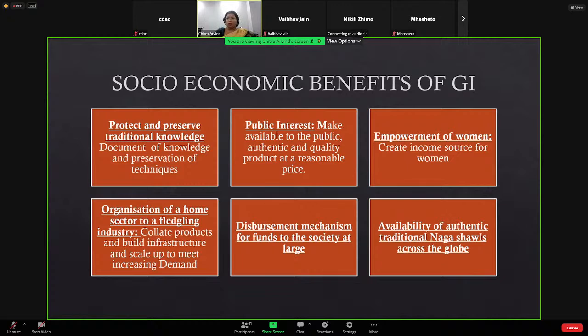As of now, most of them are home sectors. How do you make the home sectors into a fledgling industry at least, and convert that small fledgling industry to a multi-billion dollar business? Organization of the sector. Think of Amul. Think of how all the cows which were there and how the milk was collated, and what is Amul today? It is an organization of the domestic sector.